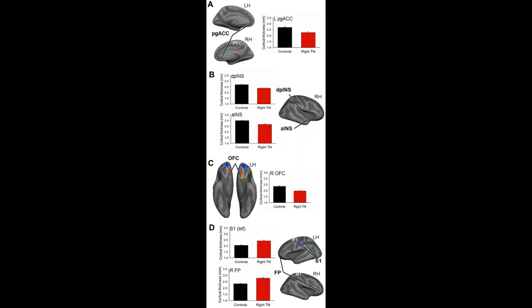So the study's findings raise the question of, is it possible that the central nervous system is actually responsible for the development and the continuation of patients' trigeminal neuralgia pain?